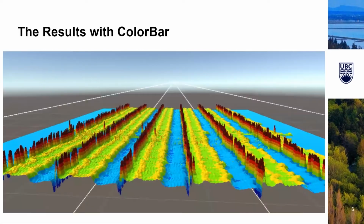In this term, I have added some additional features to this project. The first one is using the Unity graph shader to apply the color bar over the whole terrain set. It shows different colors based on the height, and it helps the doctor to have a better visual assessment of the ECG data.